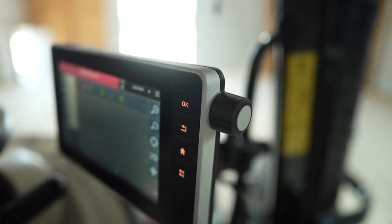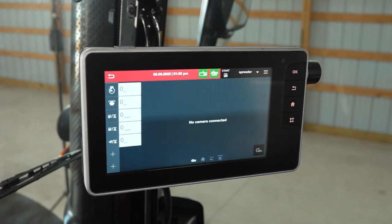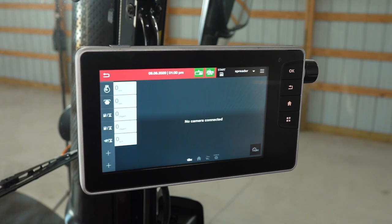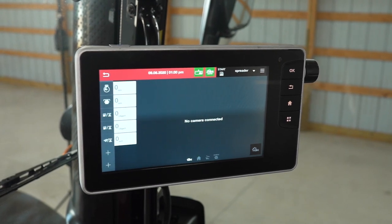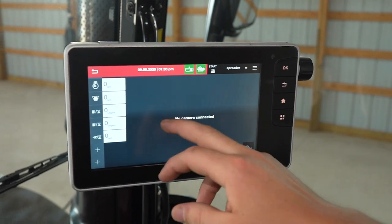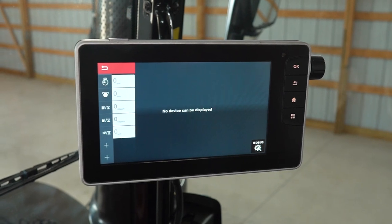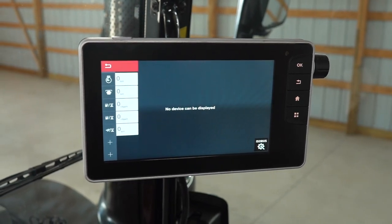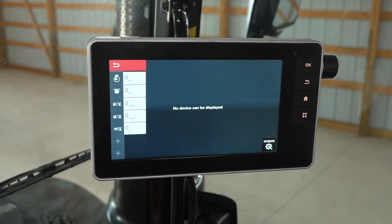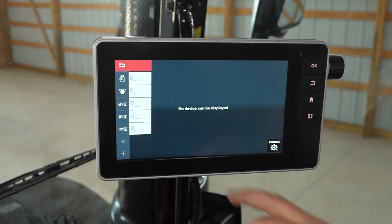Optional on the 6700S series is our FieldStar 5 monitor. This monitor is capable of supporting a camera. So let's say we wanted to view our nodder stack on a baler, we could put a camera there and display it here on our FieldStar 5 monitor. We also have the ability to run an ISO bus implement. Right now we don't have one plugged in, but let's say we had a round baler and we wanted to plug it into this tractor, we could operate that ISO compliant round baler through this FieldStar 5 monitor.